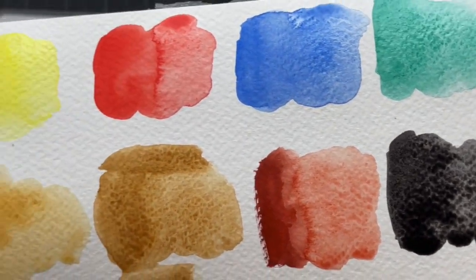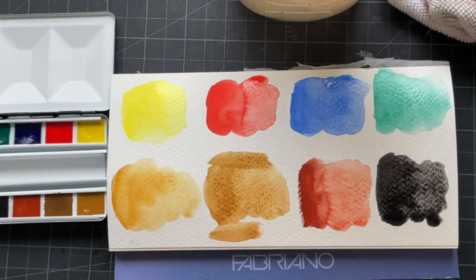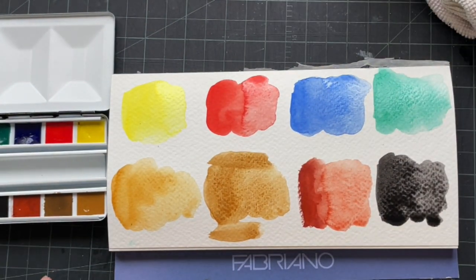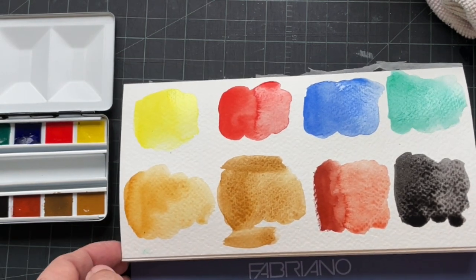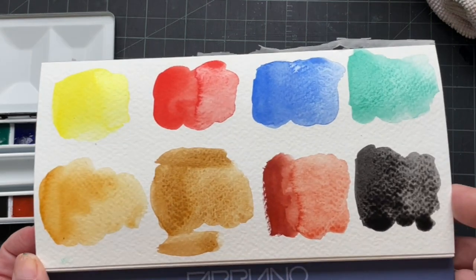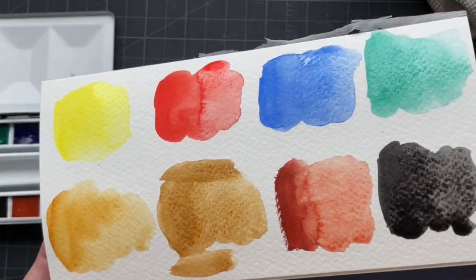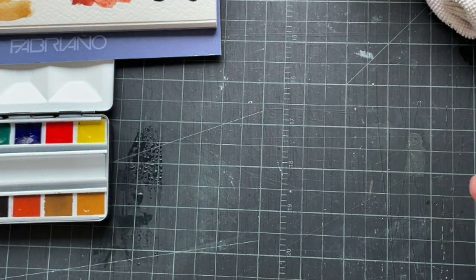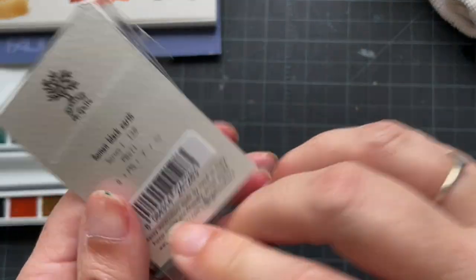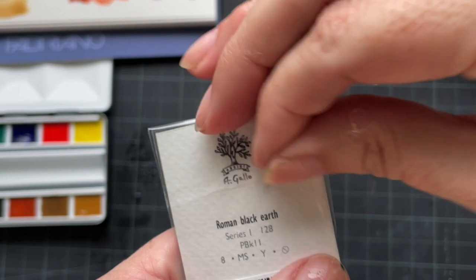And Schmincke is known for their granulating paints. They have different mixtures. They're super granulating. So just let that dry a little bit and put that aside for now. The other thing that I got was this Gallo Roman Black Earth. It's PBK 11.